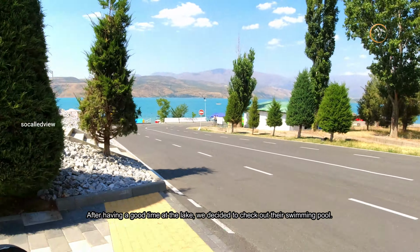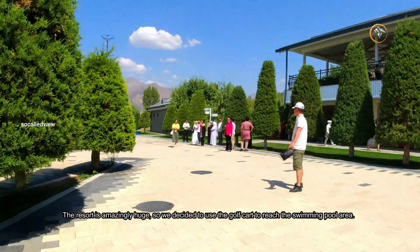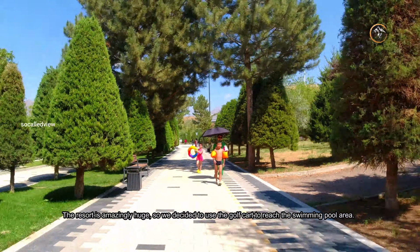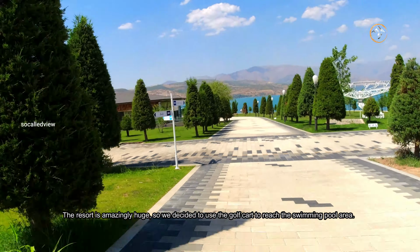After having a good time at the lake, we decided to check out their swimming pool. The resort is amazingly huge, so we decided to use the golf cart to reach the swimming pool area.